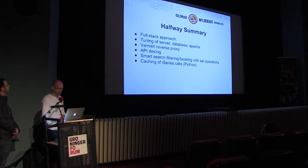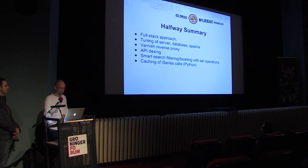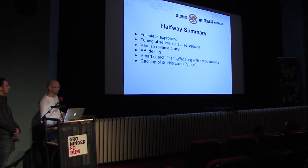We're halfway through our presentation now, and I'd like to summarize the approach so far. We've looked at the full stack: server, database, Apache configuration, Varnish reverse proxying, for which we adapted the site. Search API to be simple, fast, and cacheable. The search mechanism itself to be smart using set operations. And heavy reusing of queries to the ISeries backend.